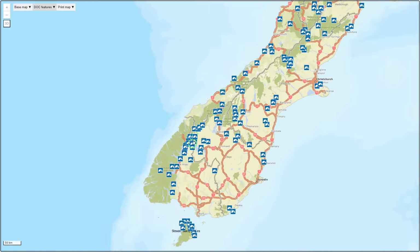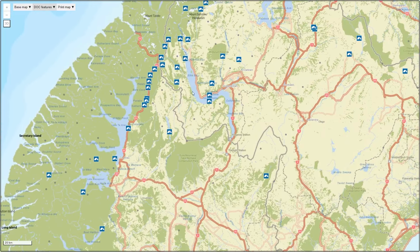Queenstown is probably the most important spot to book your accommodation ahead of time, as it's incredibly popular with tourists. There's a few campsites located not that far from the town, so you're able to get a little head start on the next day's journey.